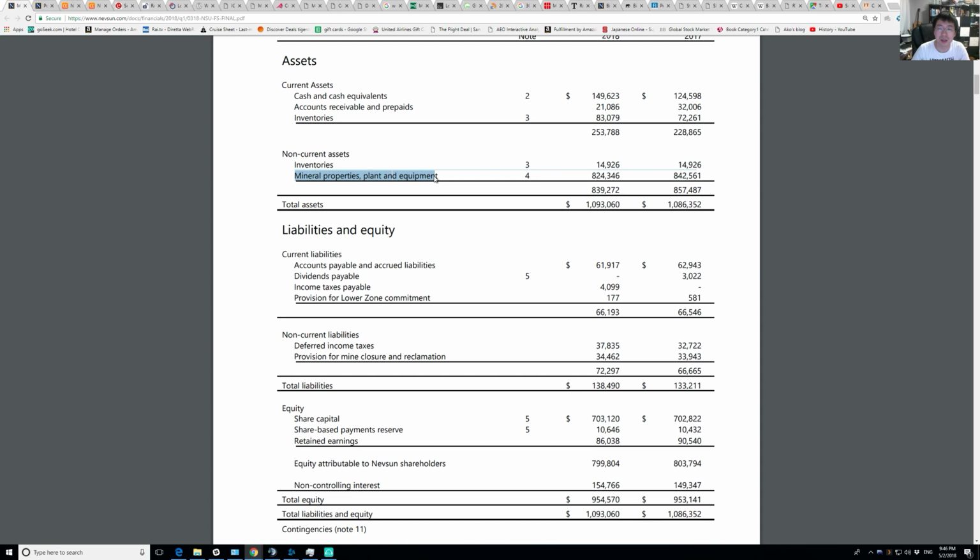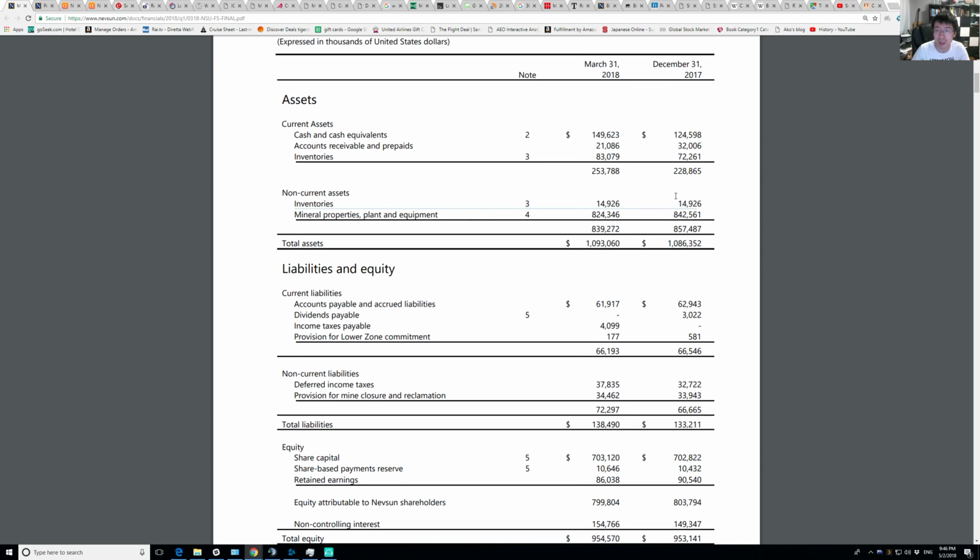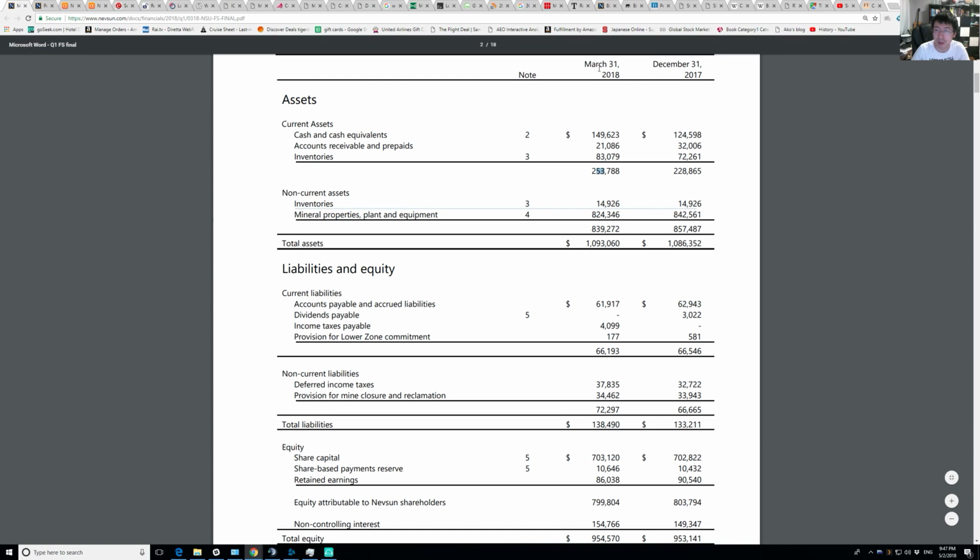And then they have this mine. This stuff will get depreciated over time, especially their producing mine, the Bisha mine. And then obviously the equipment will get depreciated. So mine properties, you can see this is reducing from 2016 to 2017. Over a year, they reduced the mine properties and plant equipment by less than $20 million. They increased their current assets by about $25 million. Actually, this is not a year. This is 3 months, right?